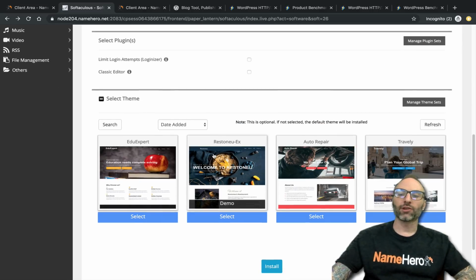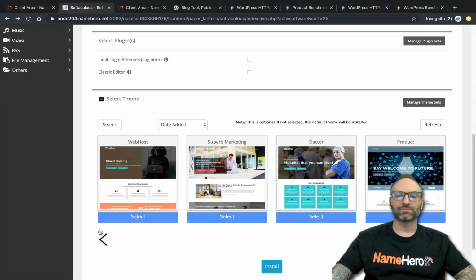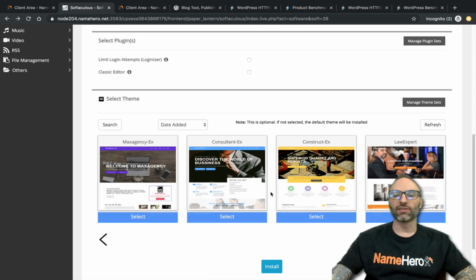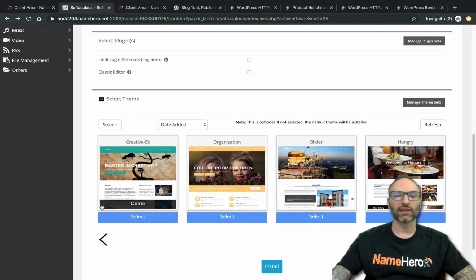We do have some free premium themes at NameHero, so you can scroll through here and pick a theme or a design for your site if you don't want to use the default WordPress theme. The default WordPress theme is not good at all. I don't like it. So, I'd recommend using one of these or getting a premium theme from somewhere. These are free though, so you don't have to pay for these, and you can just select them here.